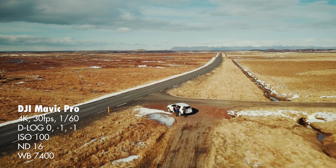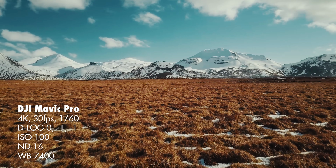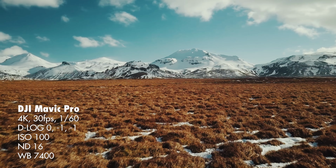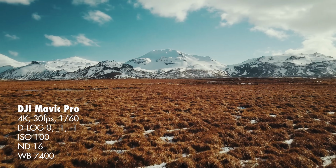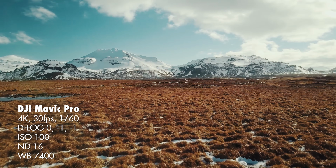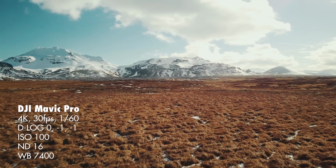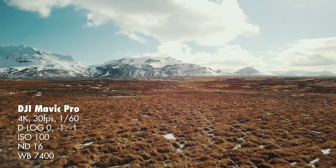So major win. Settings wise for that is the same as I've done with all my other drone shots, 4K at 30 frames per second and ISO 100. I believe I was using the ND16 filter as well because it is very bright outside and I wanted to make sure that I wasn't going to be overexposing the mountain peaks in the distance.